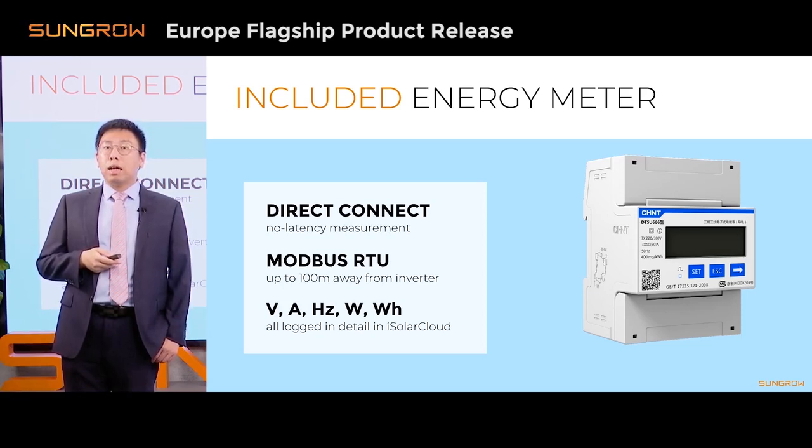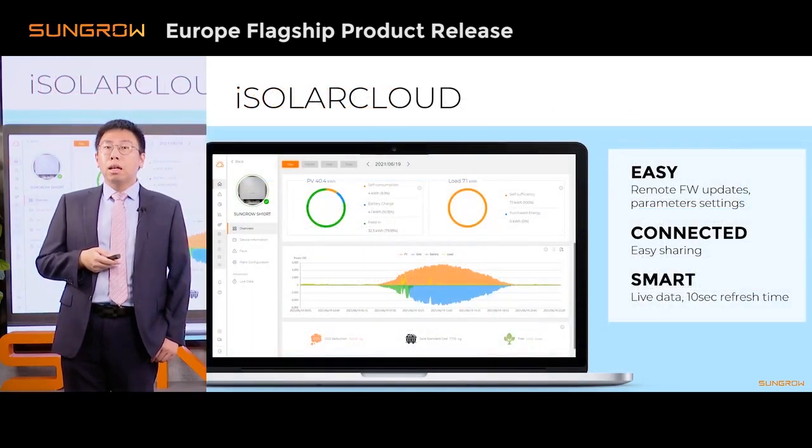Key measured data are logged in detail in iSolarCloud, and you will also find it easy to update the firmware and the parameter settings remotely when further add-on features come out in the future, and share your carbon neutral footprint with your best friends.